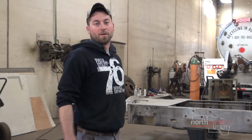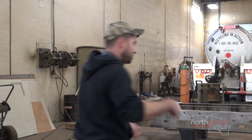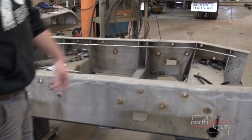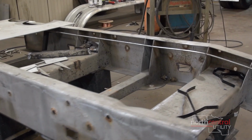One of the things that we do around here is we build custom suspension boxes. This customer, as you can see, got into a little accident and hit a post and bent the box up. What's unique about this box is not only that it goes under a tanker and it's made to fit under there, but it's all out of stainless.